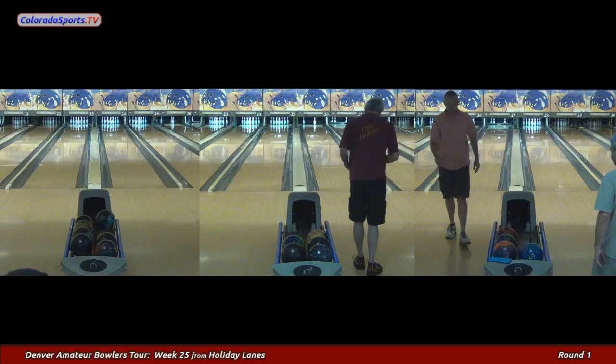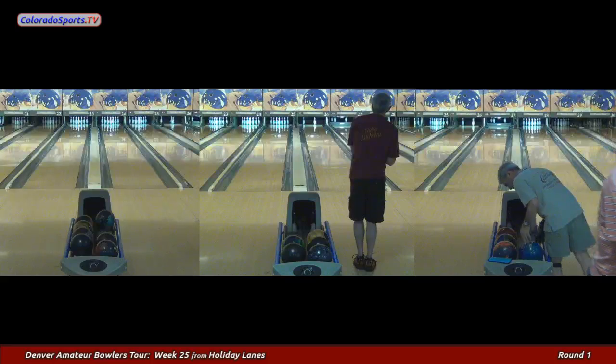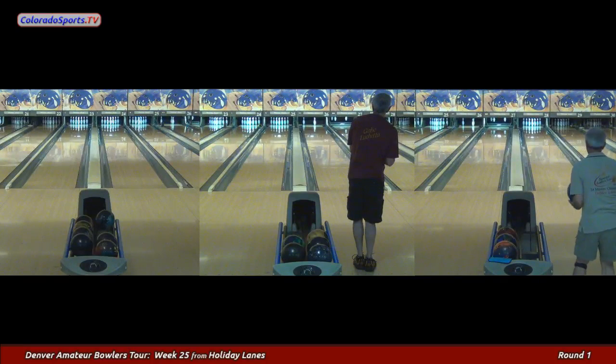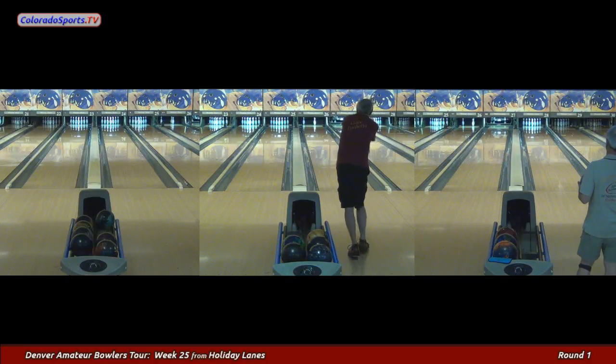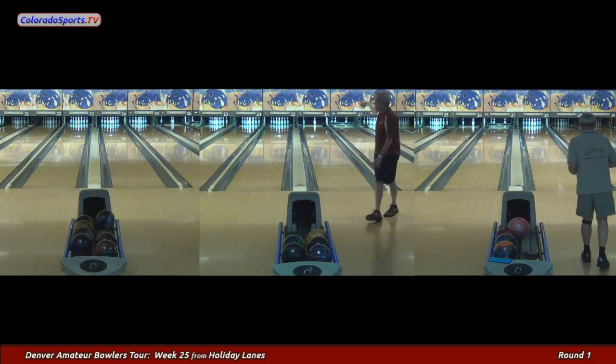All right, so Scott Roberts will be moving on. CJ Anderson is moving on. Paul Sagisi will be joining us. And right now, this is the only shot left. Gabe to move on for a spare on a huge split. He got it wide. No, it didn't finish.